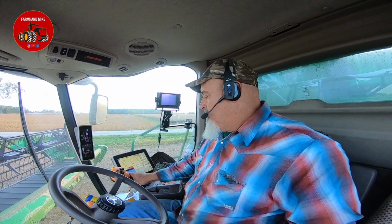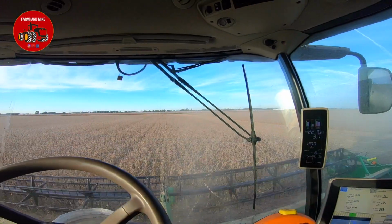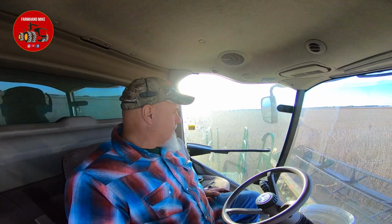Okay, so we switched the beans here and I am in the combine now. Soybeans are going pretty good here. Just looking at the yield monitor here. Looks like they're making about 76 bushels average and 14% moisture. So not too bad, but we need to get these done.